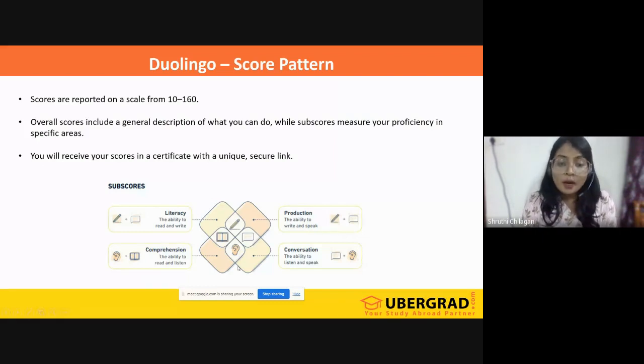Now what is comprehension? The ability to read and listen. What does that mean? When you're reading something, if you're not understanding what you're reading, what's the point? Good question or not? If you're listening, a person next to you is speaking, but if you're not understanding, will you be able to answer or not? Guys, answer. Will you be able to answer? I want it to be an interactive session, guys.